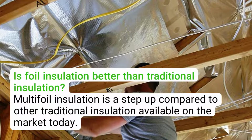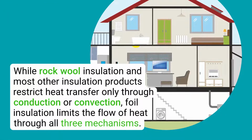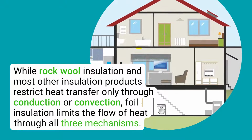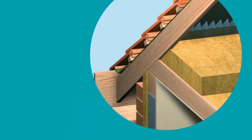Is foil insulation better than traditional insulation? Multifoil insulation is a step up compared to other traditional insulation available on the market today. While rock wool insulation and most other insulation products restrict heat transfer only through conduction or convection, foil insulation limits the flow of heat through all three mechanisms.